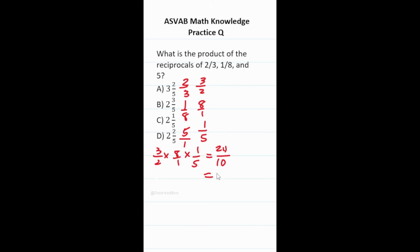That said, we can convert this to a mixed number pretty easily. 10 times 2 would be 20. That gives us a remainder of 4 out of 10. We can simplify that pretty easily. This becomes 4 divided by 2, which is 2. 10 divided by 2 is 5.